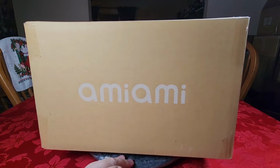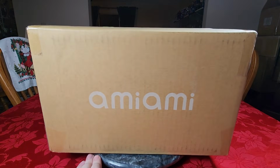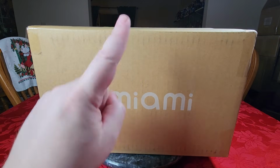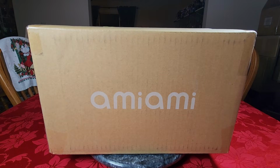Santa Ami Ami and his DHL reindeer have brought us another figure to open. Now, as far as I know, this is the last box for the year. The only other figure I was waiting on got delayed until May. So yes, this is the last figure for the year, as far as I know. Anyways, let's get this open and have a look at her.